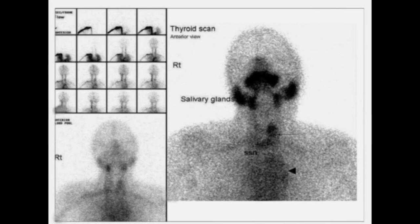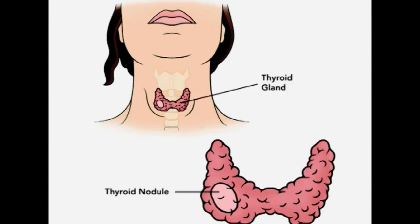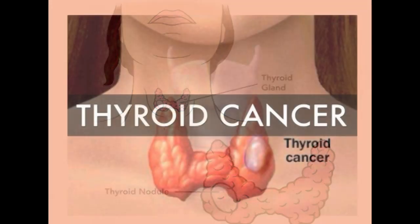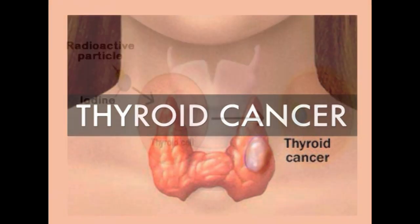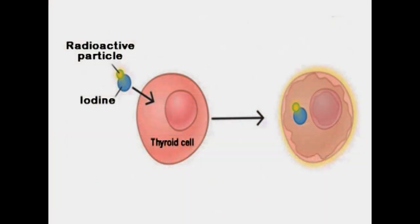Although other isotopes such as technetium will be concentrated by the thyroid gland, these isotopes will not measure iodine uptake, which is what we really want to know because the production of thyroid hormone depends upon absorbing iodine. It has also been found that thyroid nodules that concentrate iodine are rarely cancerous. This is not true if the scan is done with technetium. Therefore, all scans can now be done with radioactive iodine.